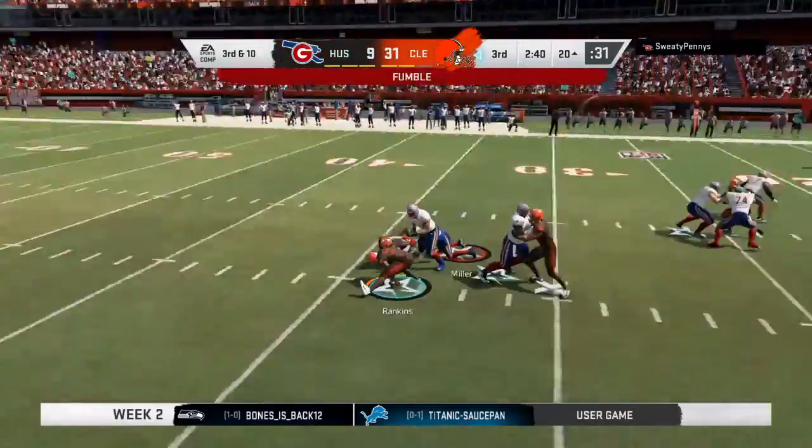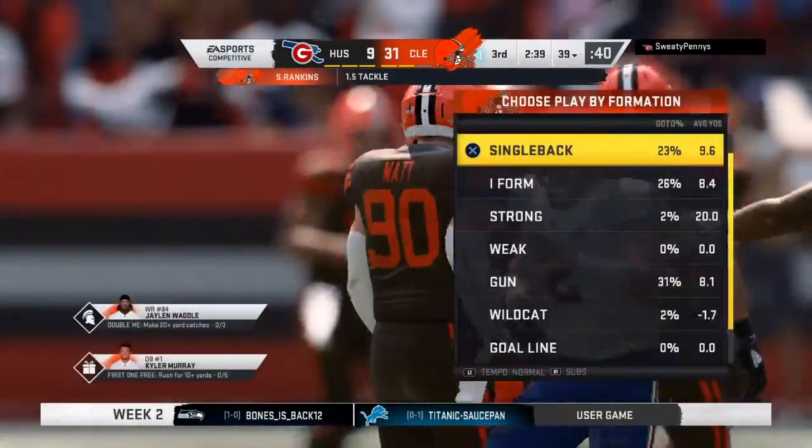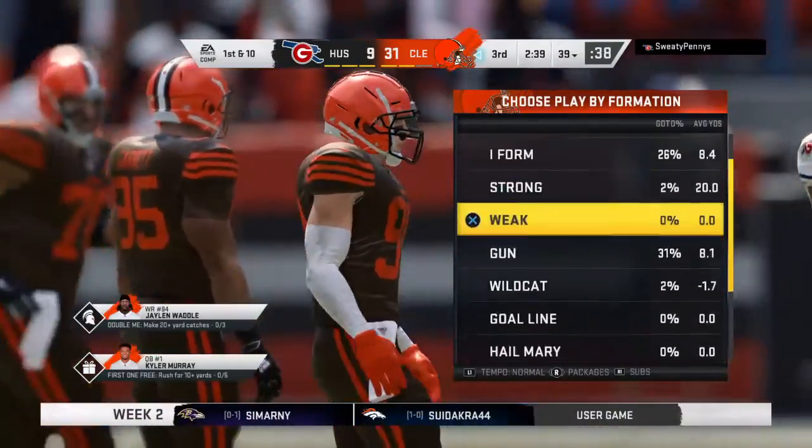And now Miller is hit, and he fumbles. And this is picked up by the Browns. And the return stops at the 39-yard line.